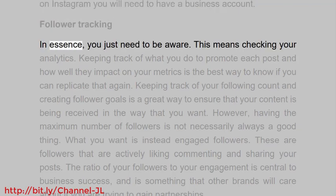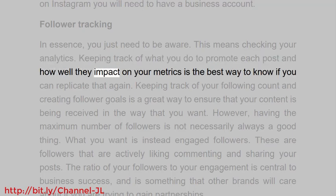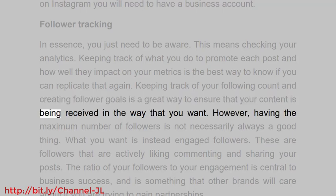Follower tracking. In essence, you just need to be aware. This means checking your analytics. Keeping track of what you do to promote each post and how well they impact your metrics is the best way to know if you can replicate that again. Keeping track of your following count and creating follower goals is a great way to ensure that your content is being received in the way that you want.